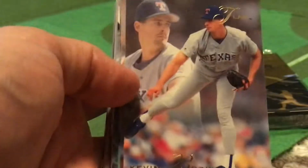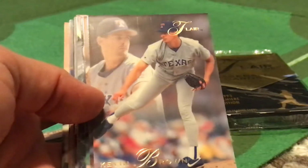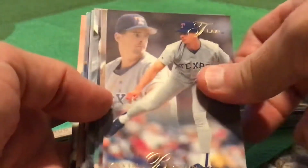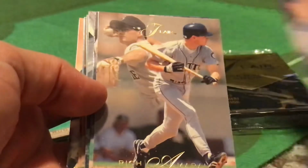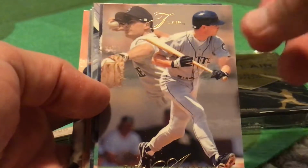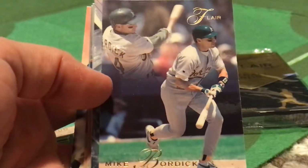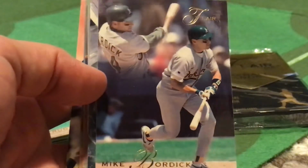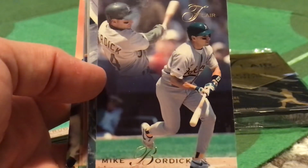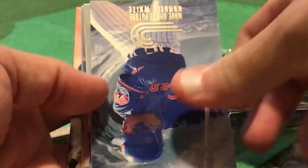All right. We have Mr. Red Ass, Kevin Brown, for the Red Ass story. Just go back to our archives and listen to my 1989 Donruss program. With Flair, Rich Amaral of the Mariners, another one of those prospects, very similar to David Hulse, who had an okay career, but nothing too great to write home about. Mike Bordick, depending on how you said his name, you could laugh.